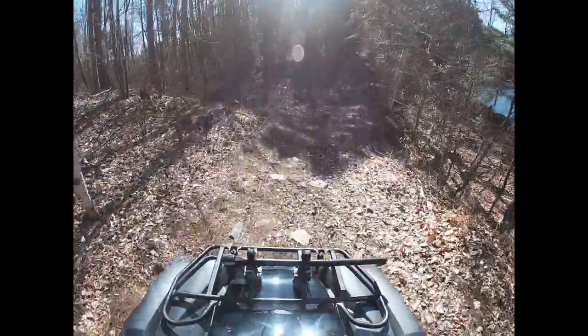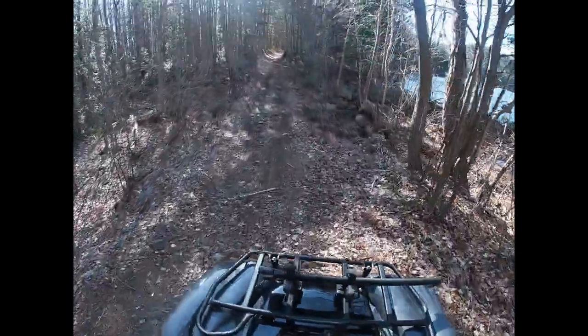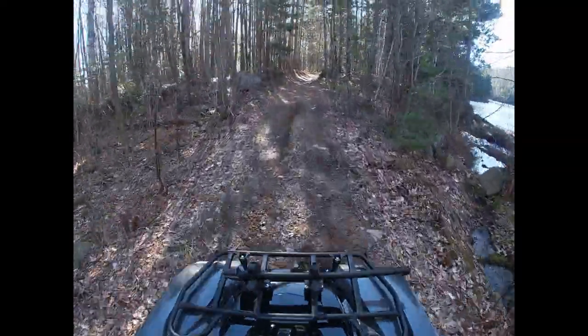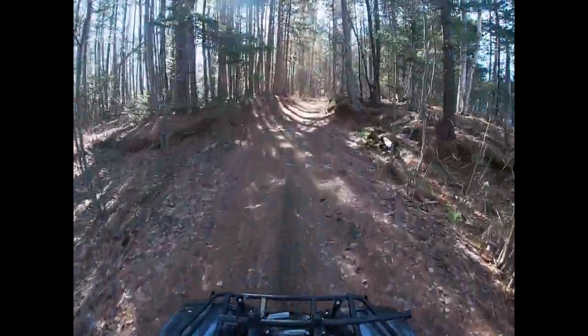I mean, this camera has been very good. I've had this for like 10 years now. 2014 is when I bought it, and it's worked good. It's locked up on me a couple of times, but other than that, it's been great.